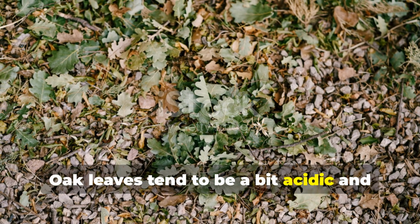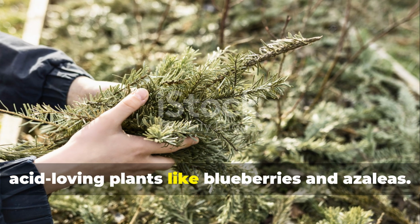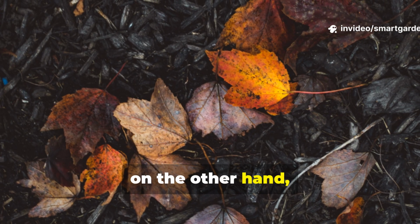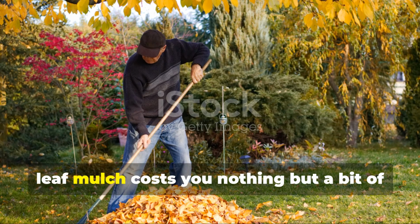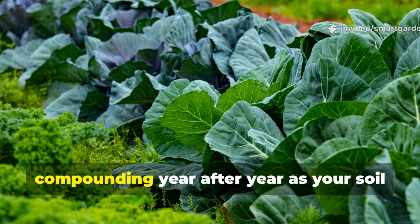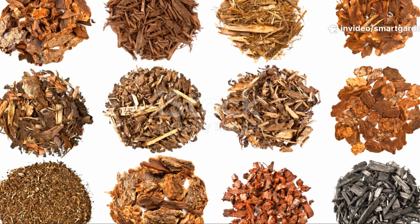Oak leaves tend to be a bit acidic and take longer to break down, which actually makes them perfect for acid-loving plants like blueberries and azaleas. Maple and other deciduous leaves, on the other hand, decompose more quickly and work well in general garden applications. The ultimate budget-friendly option, leaf mulch costs you nothing but a bit of labor and delivers returns that just keep compounding year after year as your soil becomes increasingly fertile.